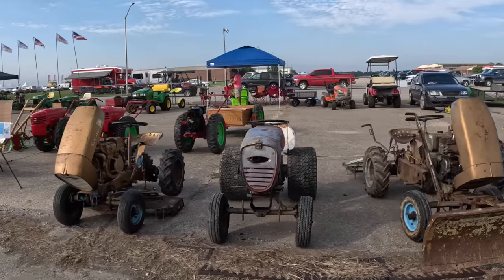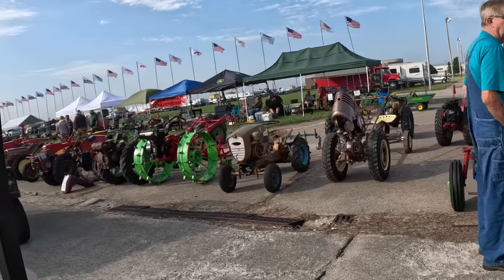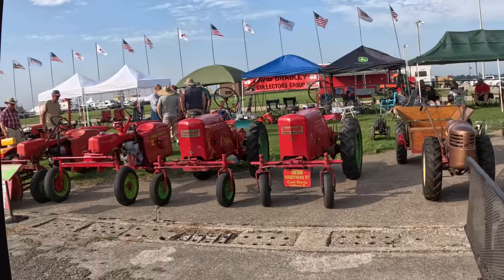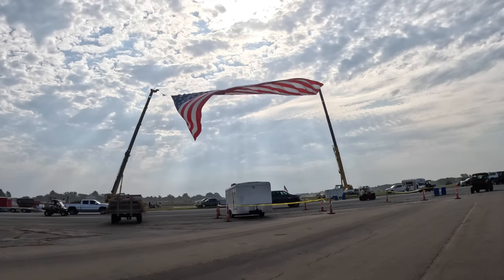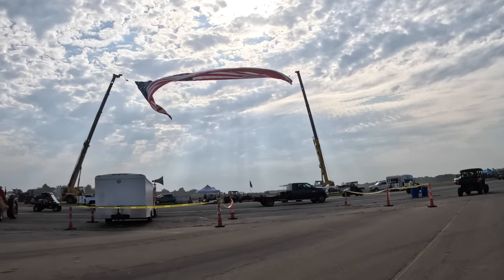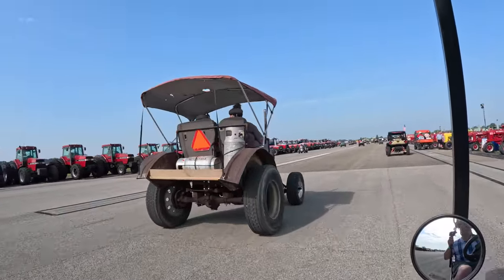A whole line of David Bradleys. That must be an oldie there. Steel wheels on a David Bradley. Handyman Garden Tractors, 1939. David Bradleys. I love that flag. That is awesome. This may be in the running for the most unique form of transportation today.